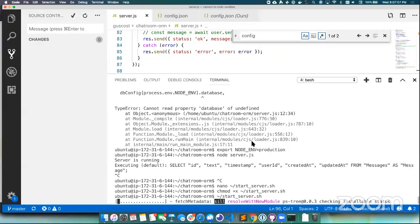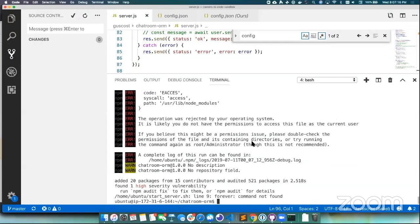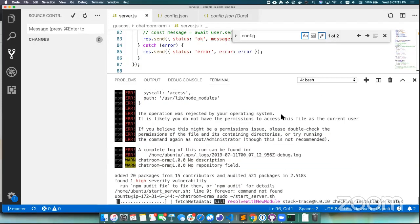So it's installing some stuff, and then it's hopefully gonna end up starting the server. And as long as this works... uh-oh, permission denied. Oh no. Oh boy. Missing write access to /usr/lib/node_modules. Maybe I need to do sudo. I think when you install an npm package globally on Ubuntu, you need sudo to do that.